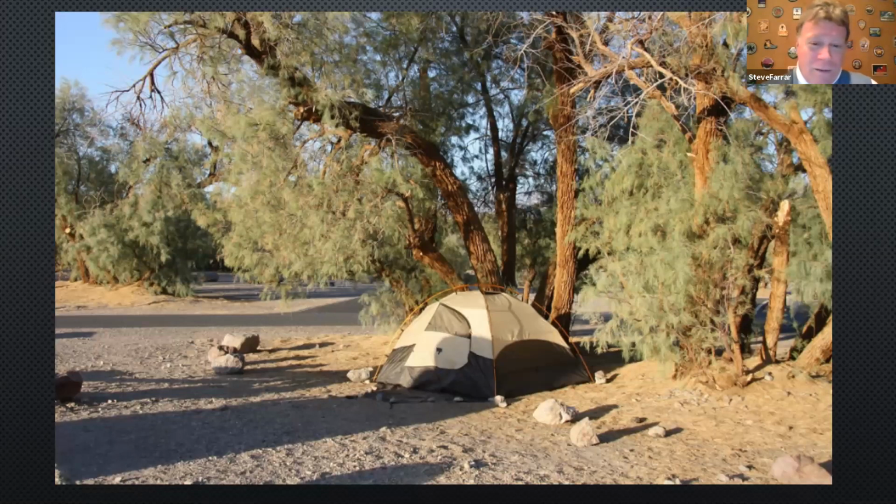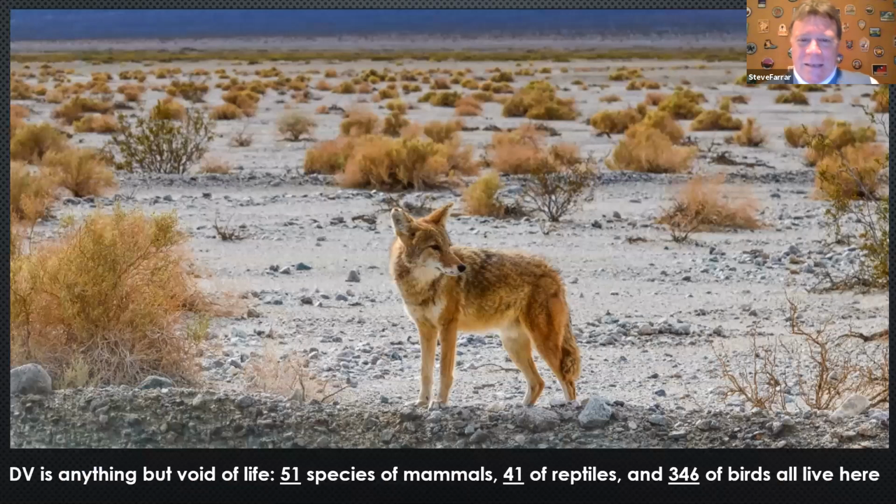There's my tent. You get a spot where a cottonwood gives you some shade, like an oasis. There is wildlife. It's not devoid of creatures. 51 different species of mammals, lots of reptiles. God knows why 300 species of birds want to come through here, but they all live in Death Valley.